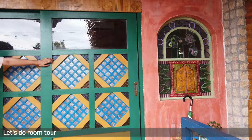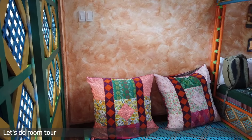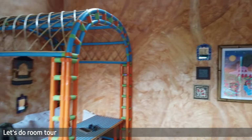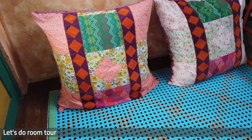This is the Bougainvillea Duplex Villa. Welcome to the villa. This is such a pretty place. It's super nice. This is like the living area where you can just sit down and relax.